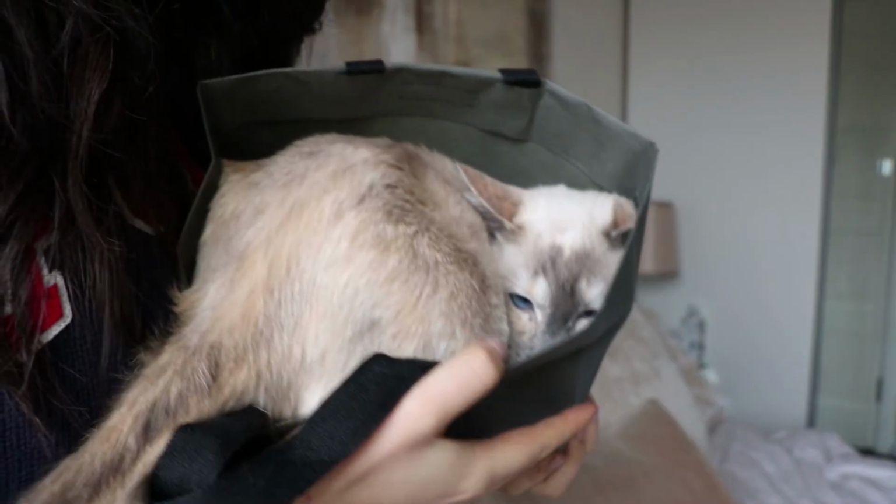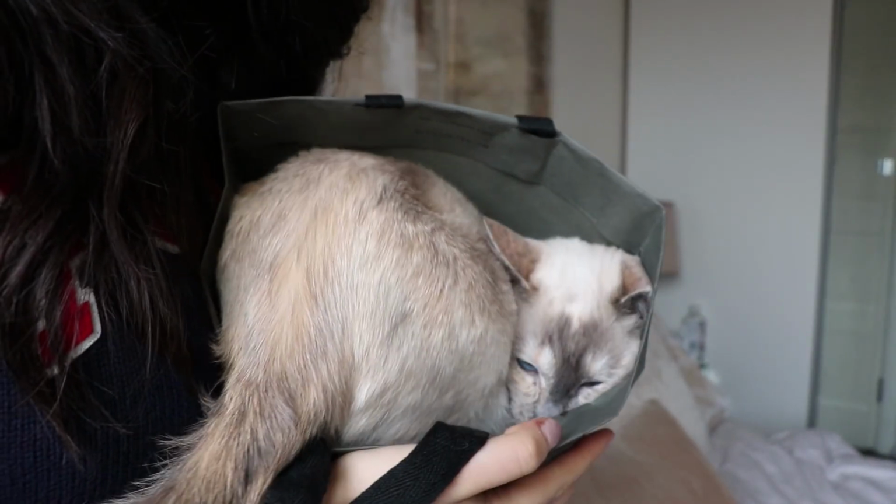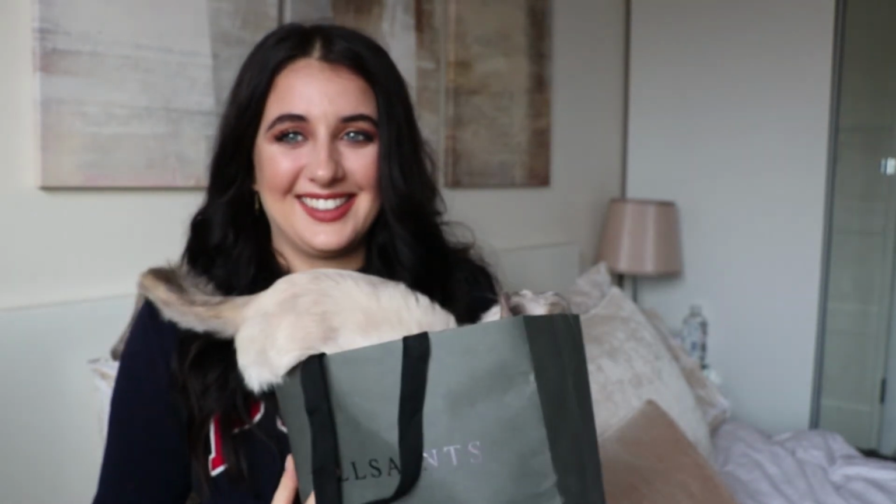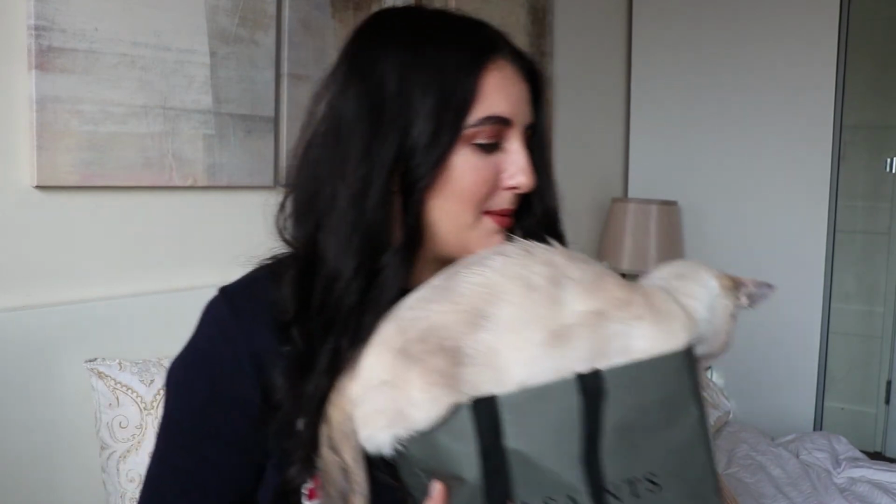So Luna has actually squeezed into the bag where all the products were. And she's loving it. She loves bags. She's crazy. Come on.